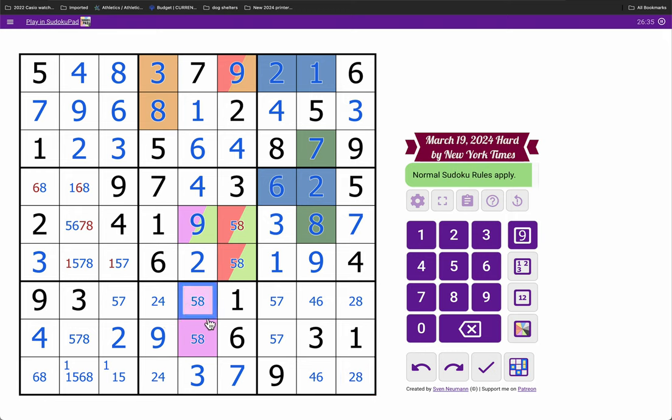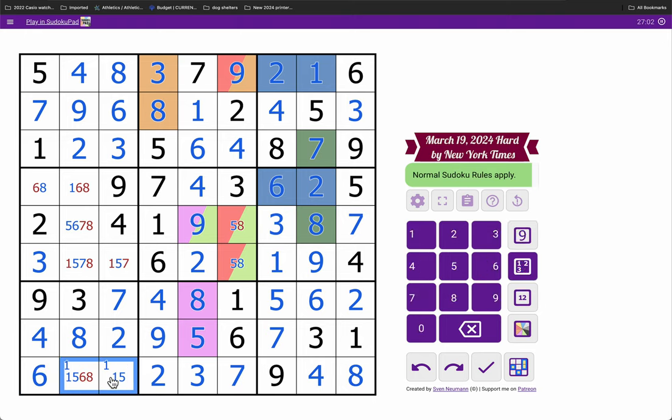Okay, 5, 7 pair in row 7, so 8, 5. Seven, five, two, eight, eight, seven, four, two. Four in row seven comes over, six and four are placed. Eight in row nine comes over, that's six. Remove those corner ones because this is down to one and five here.